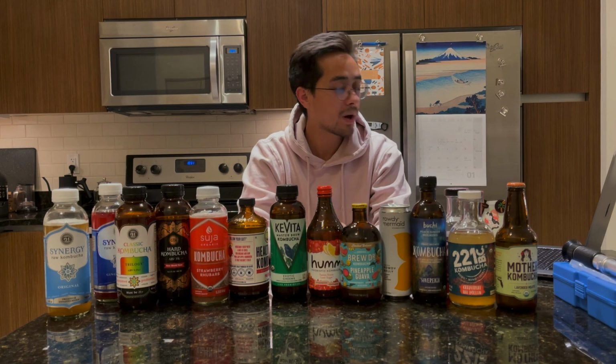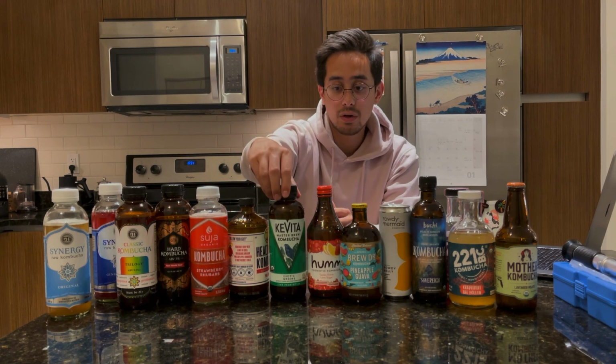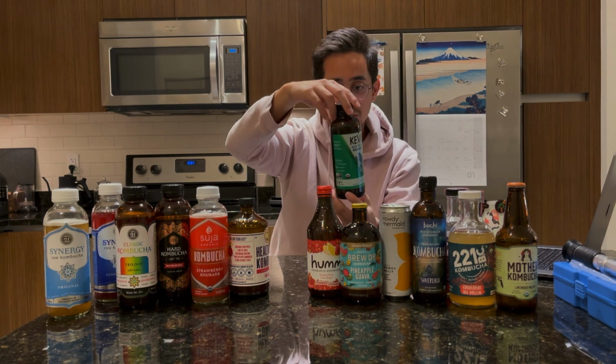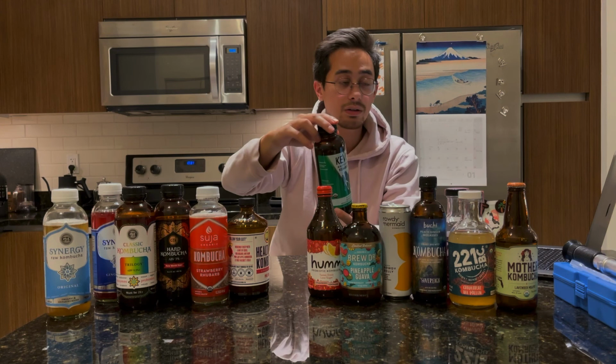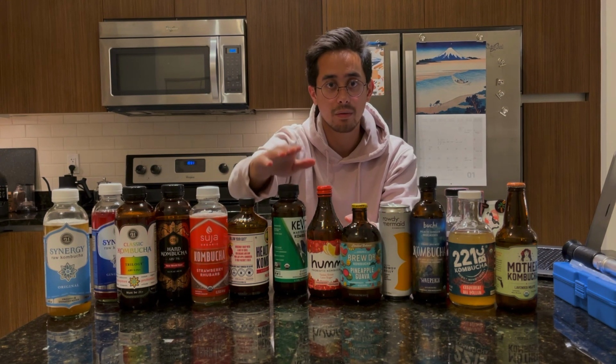So one where I actually measured less sugar than what was on the label was this Kavita Master Brew, the exotic green flavor. The label here says 16 grams of sugar. I actually measured around 14 grams with my refractometer.